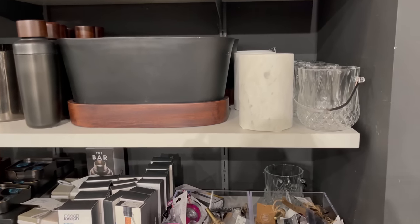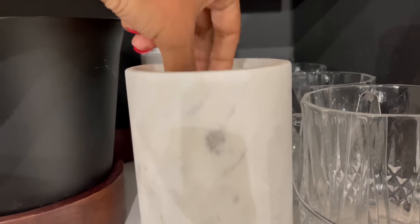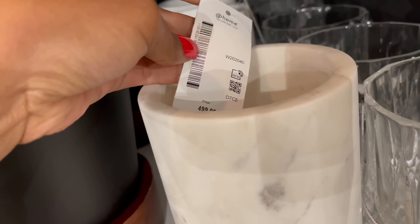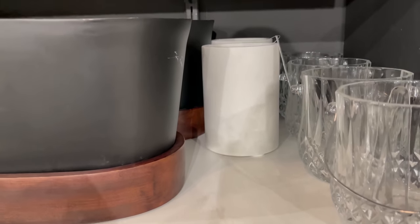All right, and then the next thing I got, oh my word, this is my favorite part of the kitchen. This is a wine cooler. I got it from At Home Living Space. It's a wine cooler, but I use it as a vase to keep my kitchen utensils in, because At Home had a marble one that looked identical to the marble wall in the kitchen. So I really didn't want the two to match.